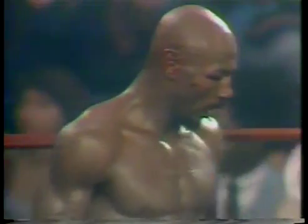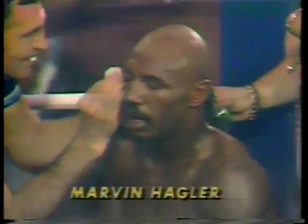Now, of course, the conversation in the corner will be most important to see how each of the corners will try to spur their fighter on. As you see Hagler, there is some blood around that right eye. There's also some swelling on the right eye, and you see the cut people going right to work on the eye of Marvin Hagler. Hagler exchanging conversations in his corner. Hagler, interesting enough, keeping the mouthpiece in during the one minute, maybe so he can get enough air.